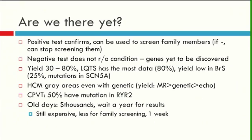A negative test, unfortunately, doesn't rule out a condition because there are genes yet to be discovered. The yield for these conditions is in the range of 30 to 80%. Long QT syndrome has the most data and has the highest yield. In Brugada syndrome, for instance, only 25% will come back with a positive test.